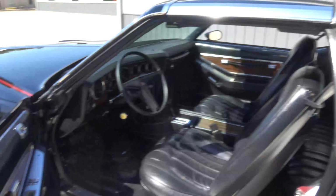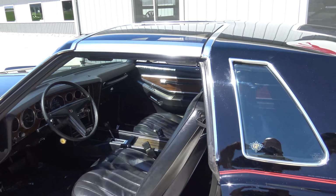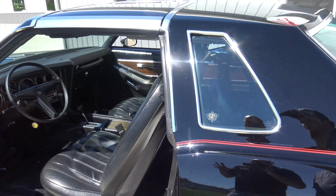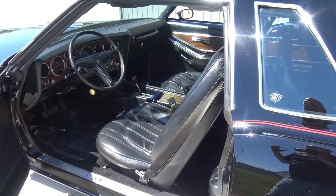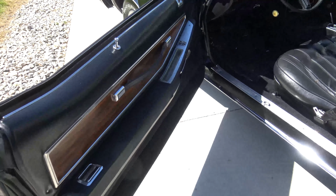And with the T-tops, like we said, $660 dealer installed on the factory invoice of the car. So this wasn't an afterthought of buying this car. It came this way, very rare to come this way. No one hacked into this roof. It was done by the GM dealership and done very professionally.